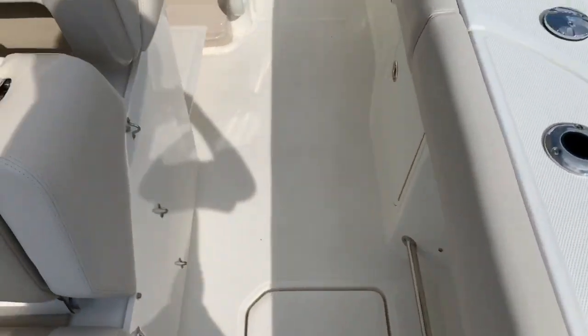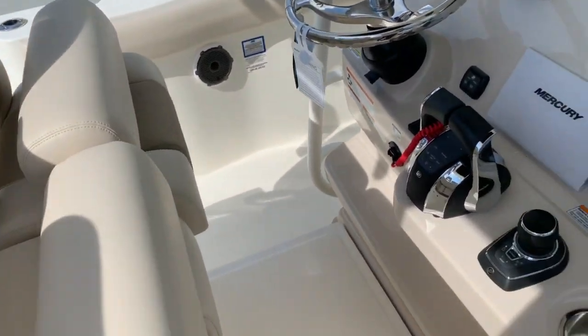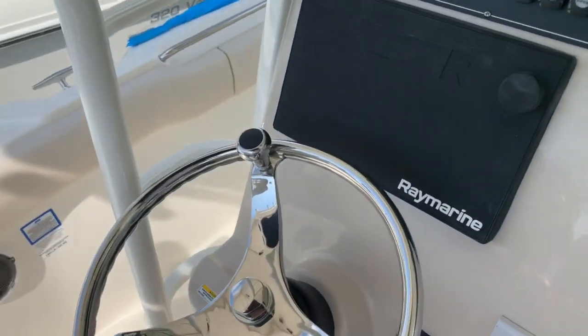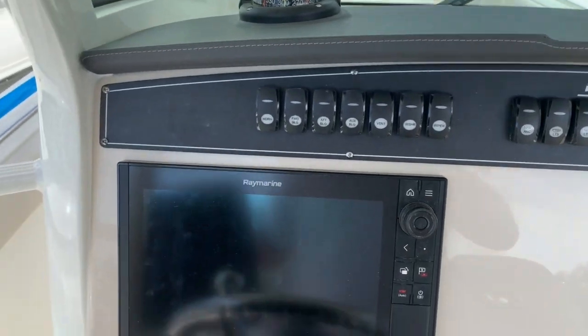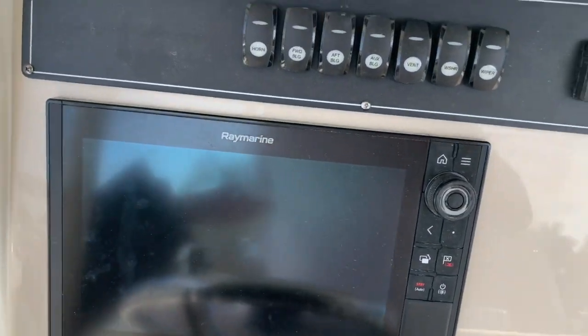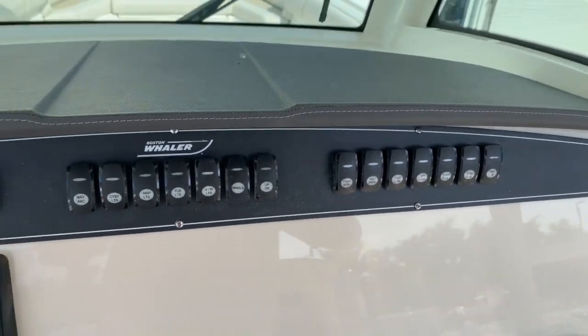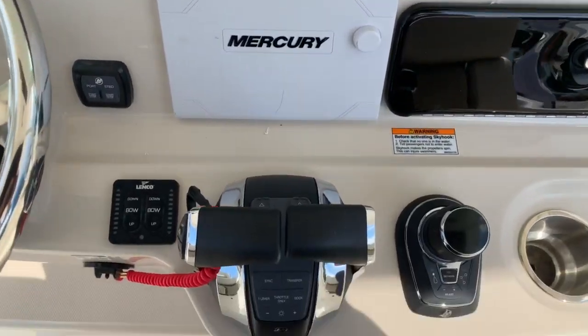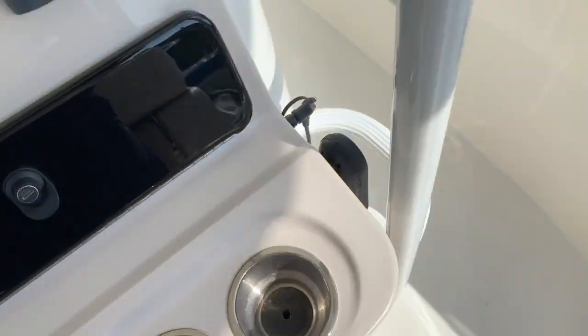Walking through the boat. It's joystick piloting. We have a Raymarine Axiom Pro 12-inch screen. Plenty of room to put another one. 7-inch vessel view, joystick control, Blanco trim tabs. We're working our way forward.